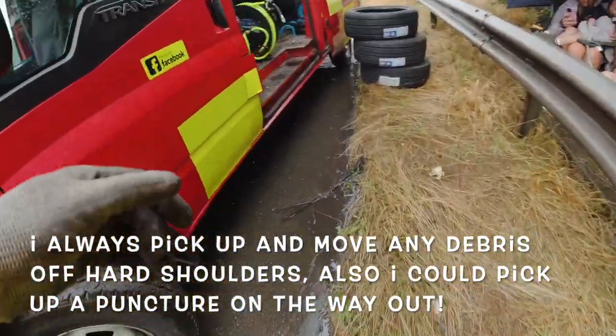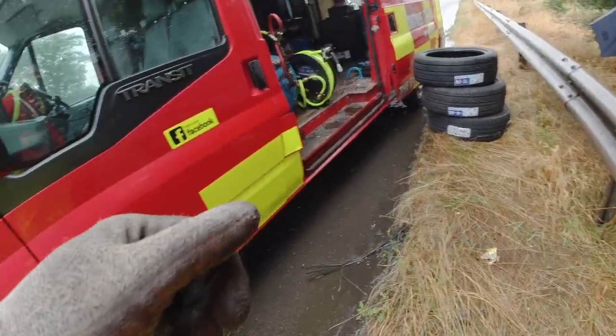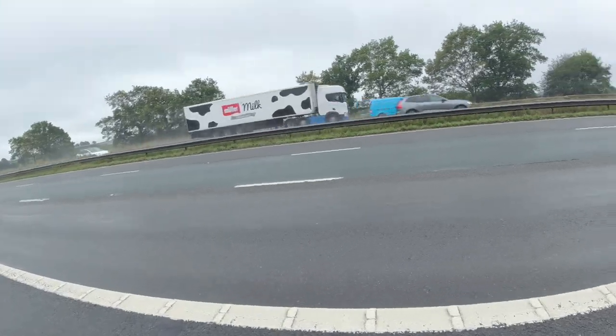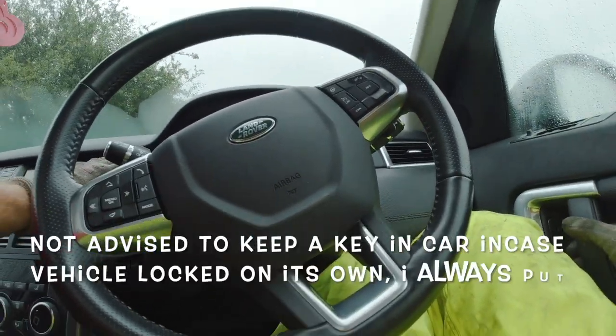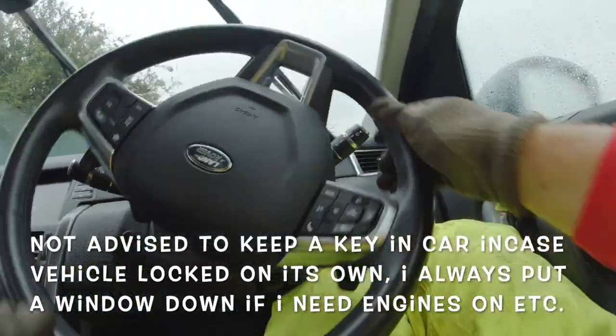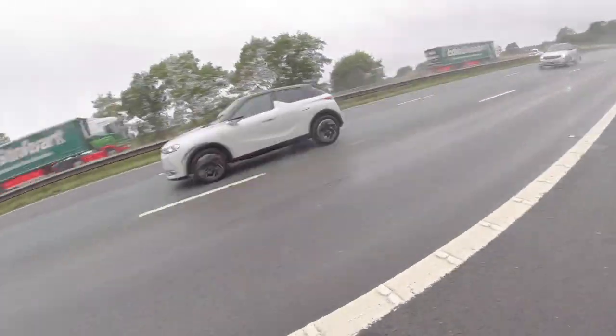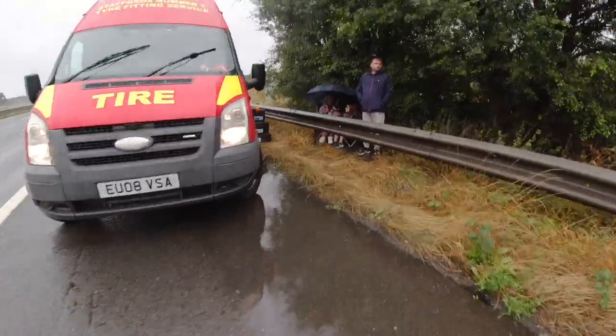Have you got your key just so I can straighten up the wheel? In it, yeah? I've just started the engine. I've just put the passenger window down a little bit just in case the car locks itself or anything.